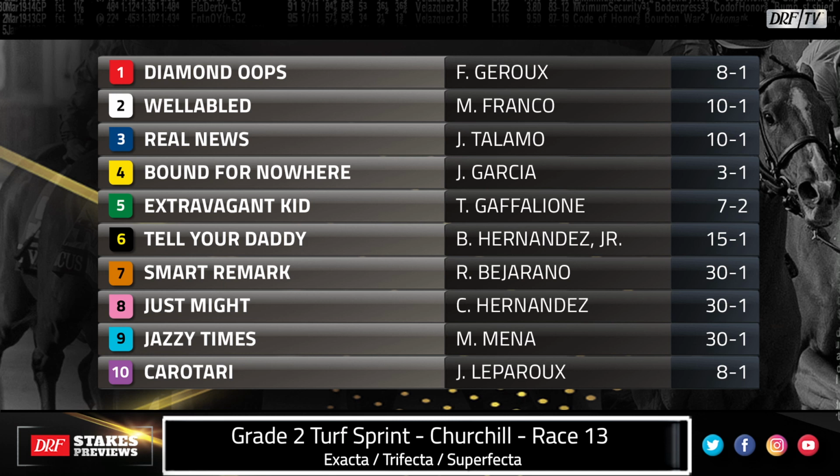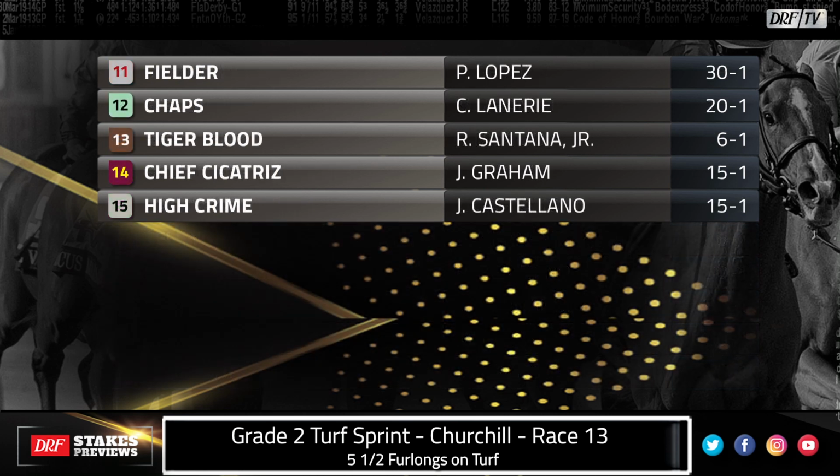The 4 Bound for Nowhere, who would have been one of the major contenders and one of the major pace protagonists, is expected to scratch out of here, which would bring the also eligible into the race. You take Bound for Nowhere out, even with him in the race, it was wide open. You take him out, and this race all of a sudden becomes a war with the possibility for some nice prices. No, I agree with that.